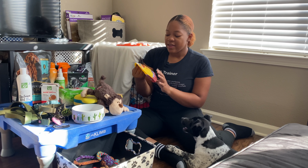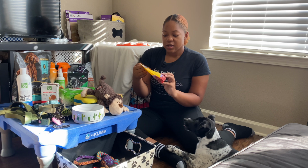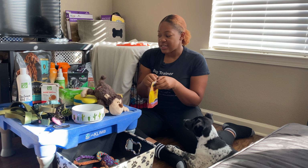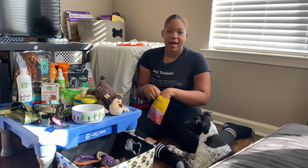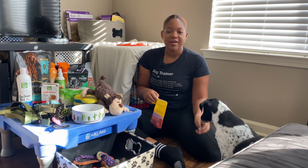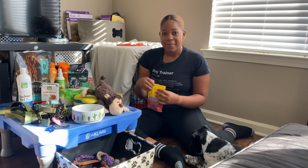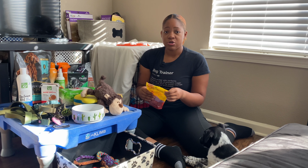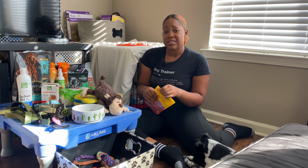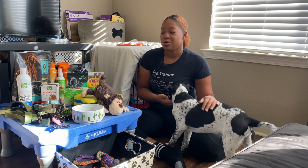Another one that I have and that I love are Zuke's Mini Naturals. These are really good. They're under 5 calories. Both of these are actually under 5 calories. I don't really specify on the flavor either. He likes all of them. He's not very picky, but if you do have a picky puppy, I would definitely get a couple of bags and see what flavor your dogs like when it comes to these treats.